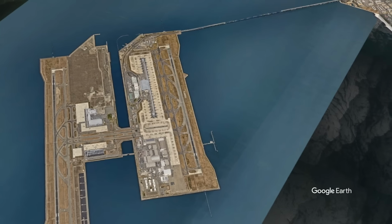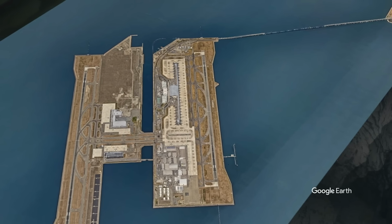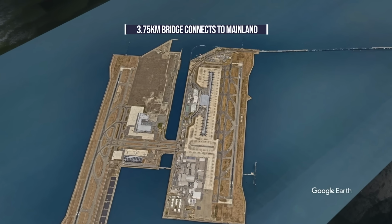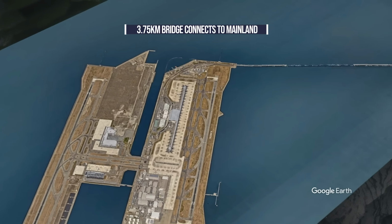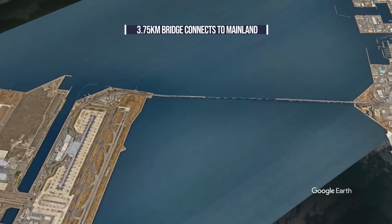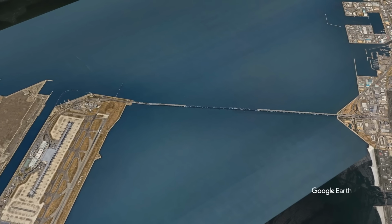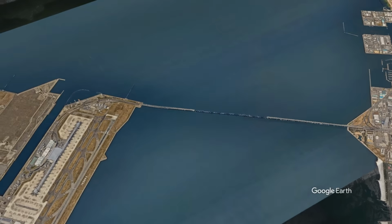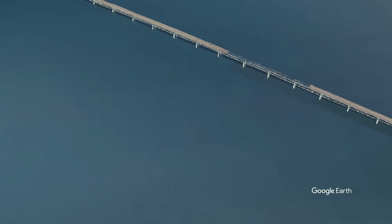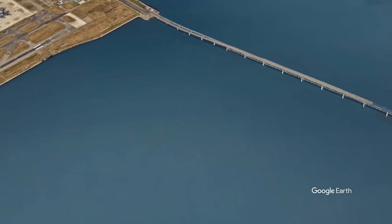As if the island and airport construction was not enough, a connection to the mainland was also needed. A 3.75 kilometer bridge was built connecting to the mainland at Rinku Town, itself a development built on reclaimed land in the 1990s. This is a double-decked bridge carrying six lanes of traffic with two rail lines below. Construction started in 1987 and it was completed by 1994.